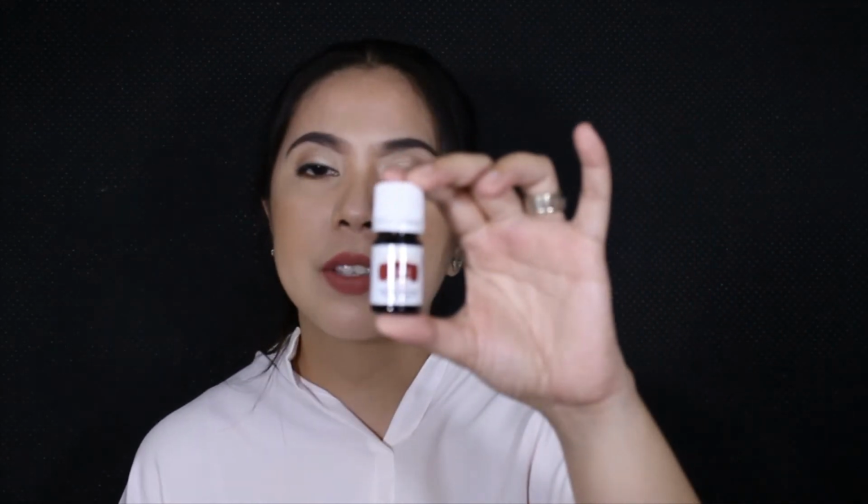And last but of course, definitely not the least, is my Thieves Vitality Essential Oil. So I love to diffuse this. It's part of our daily routine. It's part of our daily regimen that we apply diluted Thieves together with frankincense, tea tree, and lemon sa sole ng feet namin for our immune boosting blend.